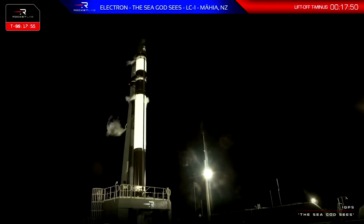Now, the Electron rocket that you see on your screen will soon lift off for our third overall launch for iQPS and is heading to a 575-kilometre low Earth orbit. Now, iQPS is using Electron to help build out their Earth observation constellation that will provide persistent monitoring of Earth at specific fixed points every 10 minutes.